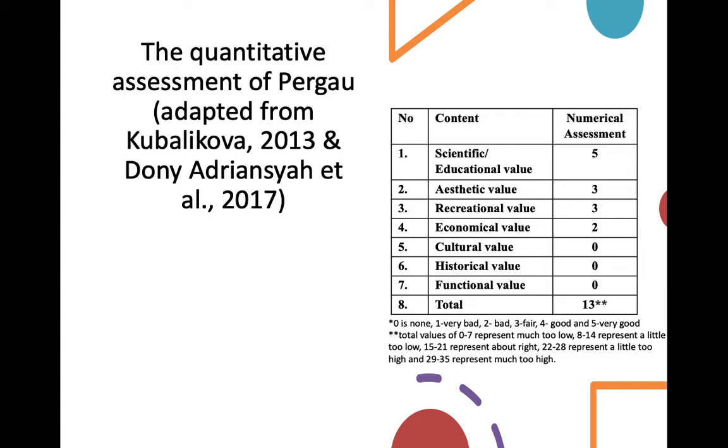From our research, we found that the scientific and educational value of the Pergau area is very high, because from the site itself, from the rocks, we can educate people or other targeted groups, for example geologists, academicians or scientists, or students who can do research in the Pergau area. We can also inform local people about the scientific and educational aspects of the area.